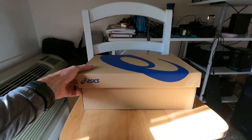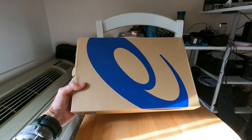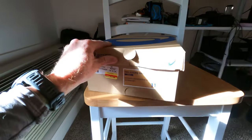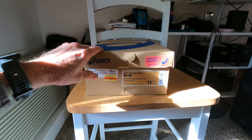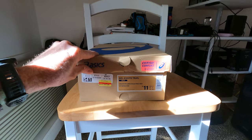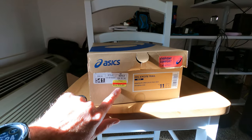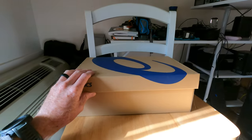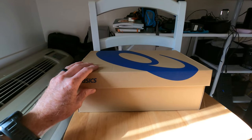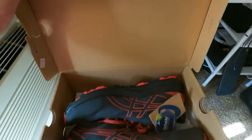What I'm trying to show right now is this new pair of shoes that I just picked up here. Some Asics. These are the Gel Excite Trail shoes. I got the graphite gray / electric red color. Picked them up at Kohl's. Said they were on clearance for $55 according to the tag here. However, when the lady rung me up, I ended up paying $45 for them. It was like 45 and some change. So pretty great deal actually.